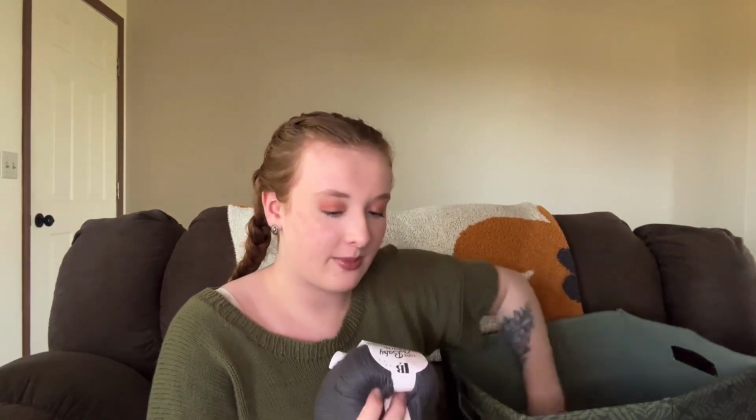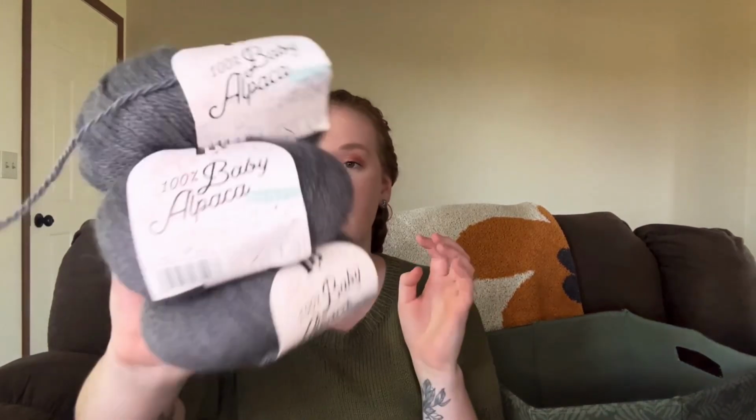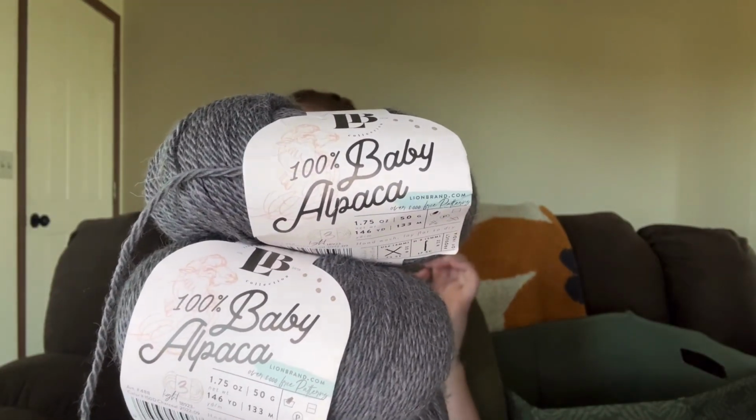It's the Lion Brand 100% Baby Alpaca. I got this on the Joann's website, and I think they still have it. Lion Brand has really been popping off with using all this natural or animal fibers, so I guess that's good. So this is the 100% Baby Alpaca, and this is in the color Charcoal, and I have 9 of these, so I do have enough to make the sweater.